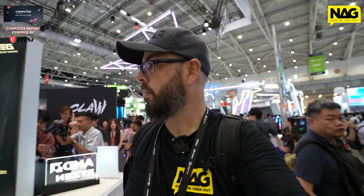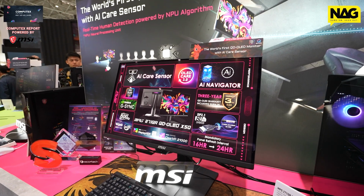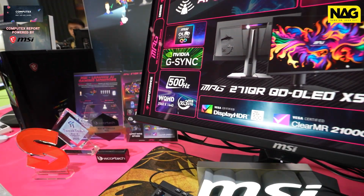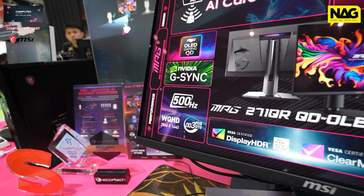Now we're going to look at the monitors. There's some pretty impressive monitors from MSI this year. And one of those monitors is the new MPG271QR QD OLED X50 from MSI. First feature that caught my attention, look at that refresh rate, guys. 500 frames per second. That is if your graphics card in your machine can handle that.